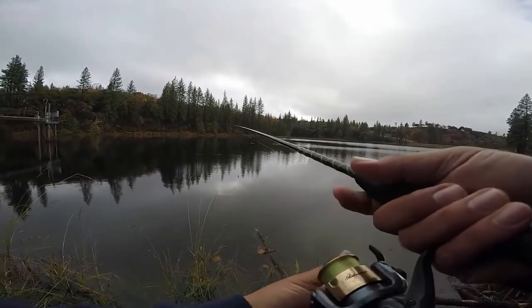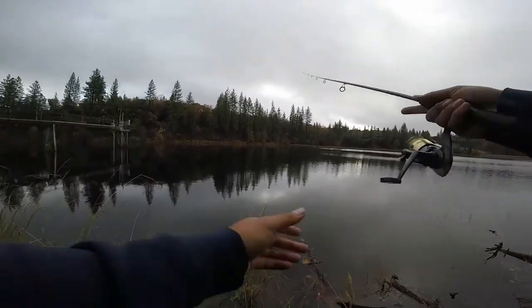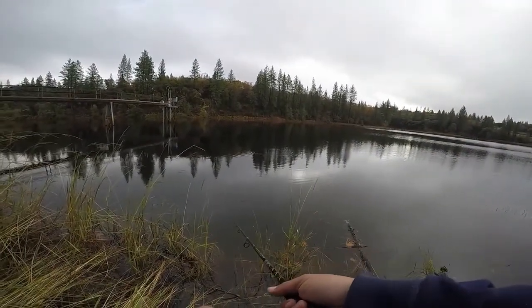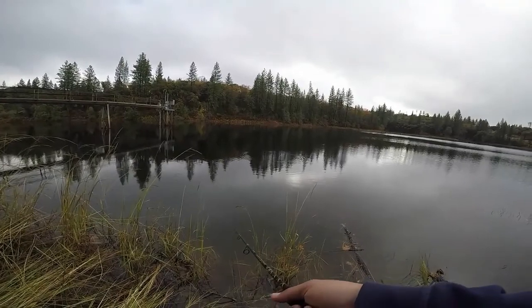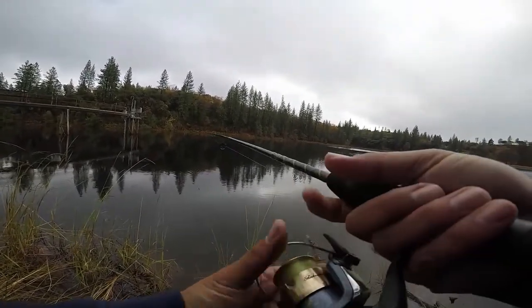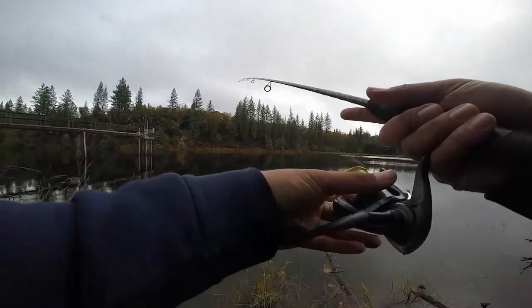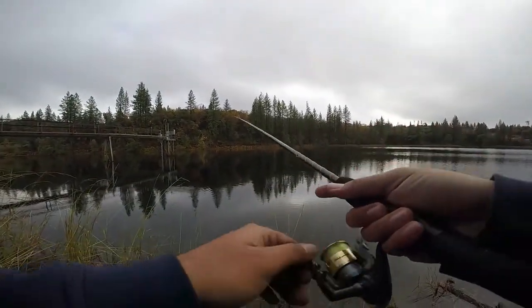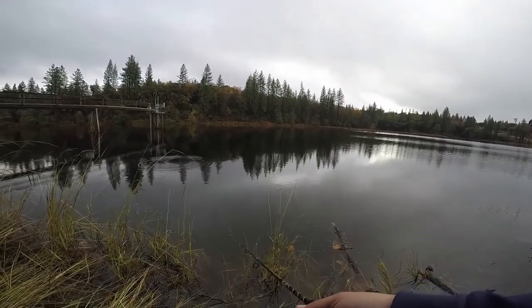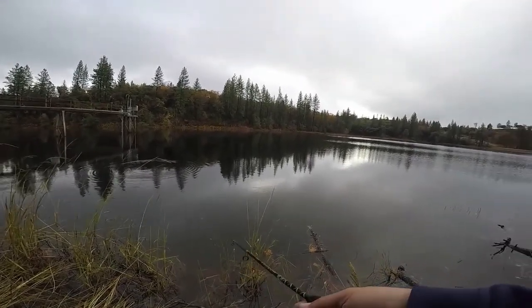Came in again. I mean, if he came any closer, I could probably just reach in the water and pick him up. Oh, just missed it. Absolutely terrible cast. Come on.